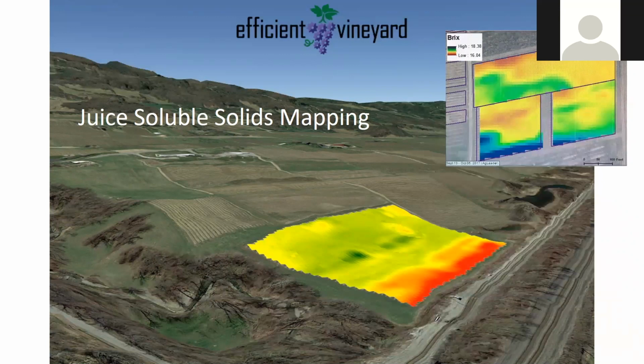And so they get paid on yield and brix, right? And there's a minimum brix level. If you drop below that minimum brix, your load gets rejected, or you go into a low solids program, and you get paid a lot less for your grapes.